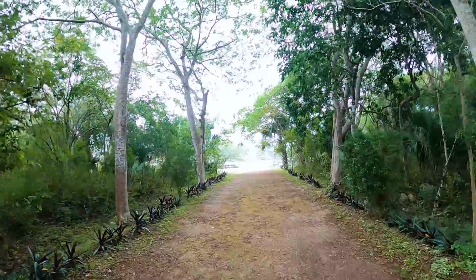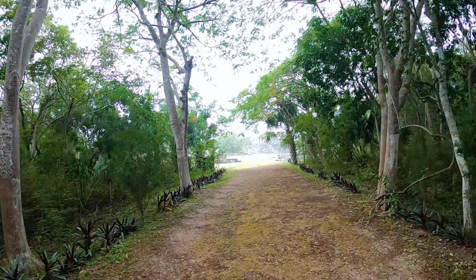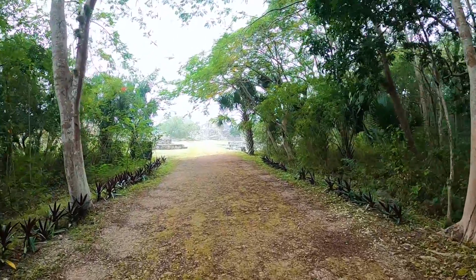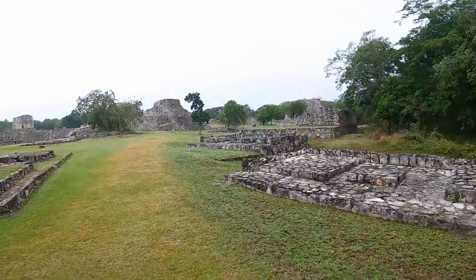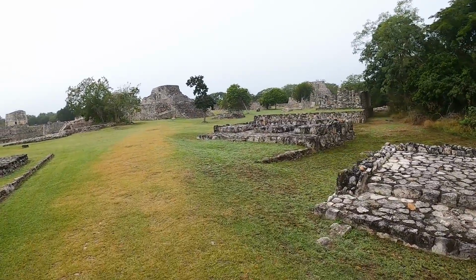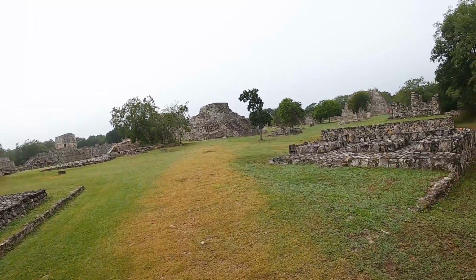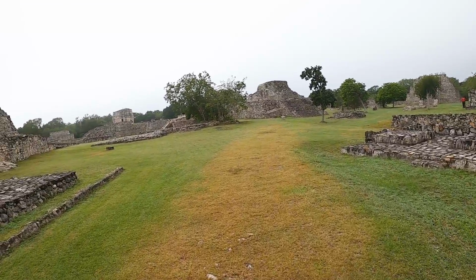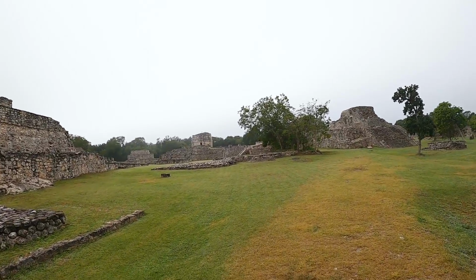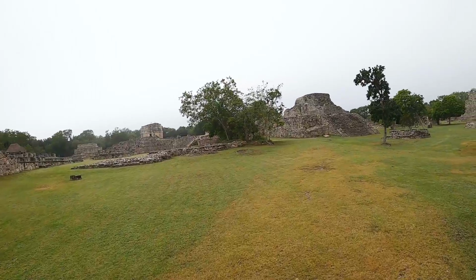You can see here no people walking in and out like you would find in the walkway over in the more popular Chichen Itza. It only cost 45 pesos to enter, which is just over $2, which is just crazy to think that in comparison to the price of entering Uxmal or Chichen Itza. We ran into basically just a few workers here mowing grass and doing some maintenance work.